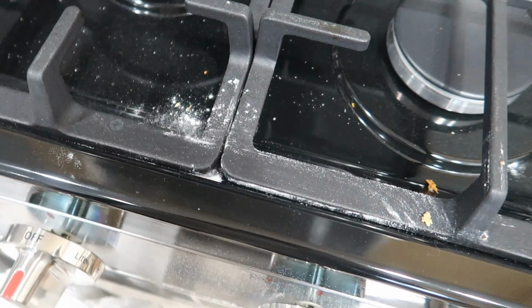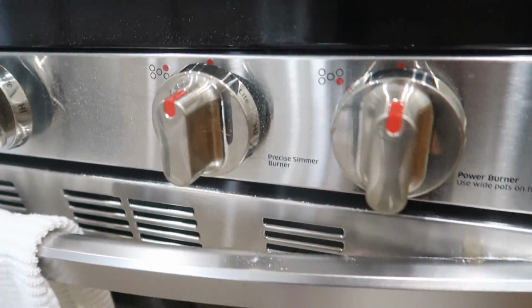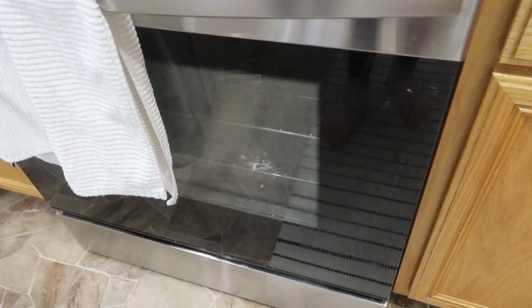Has anybody else been baking a ton since they've been stuck at home? Oh my gosh, I swear, I've been baking more than I have in the most recent months.